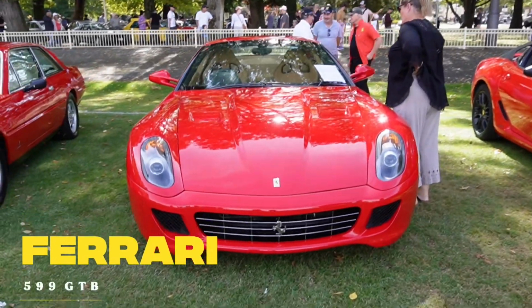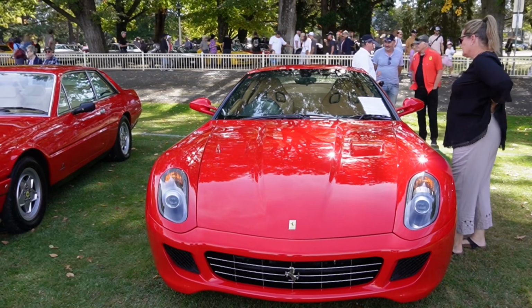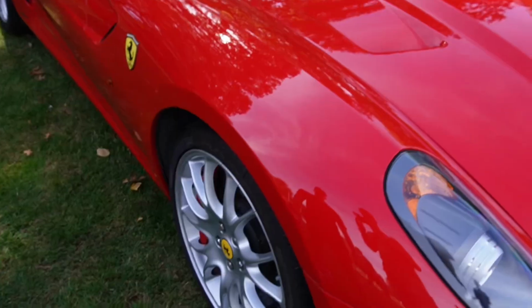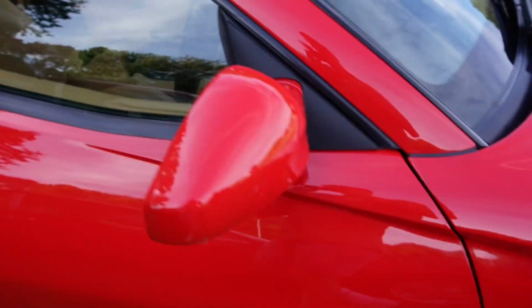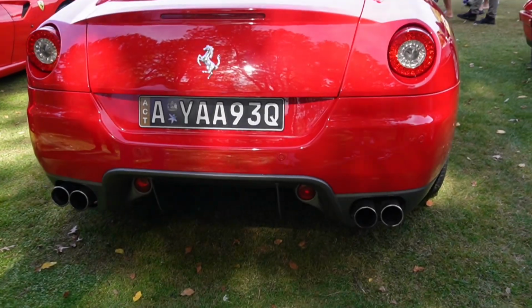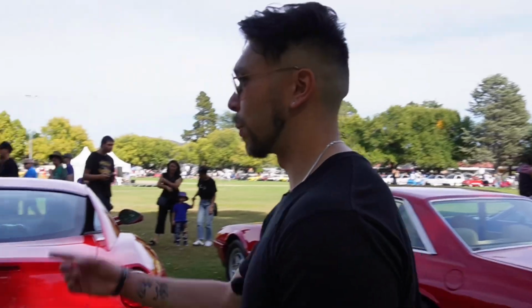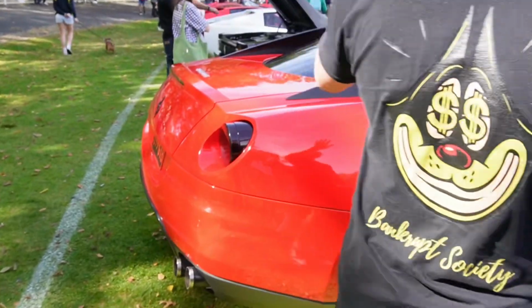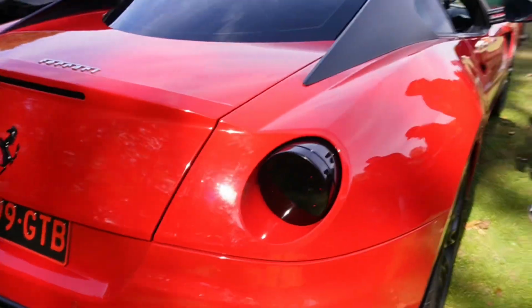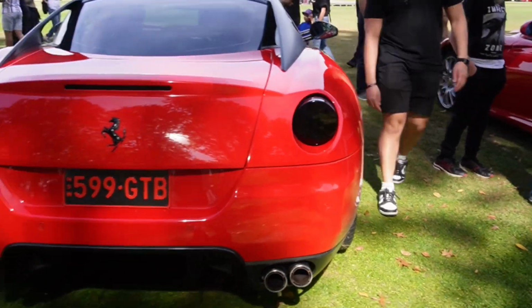Such a beautiful car, man. Especially like the GTO version. Front-mounted V12 touring car, or Grand Tourer, rather. Now, you need to have that red sticker. So if you haven't got one, please go to the presentation tent in the middle of the oval and get your sticker.